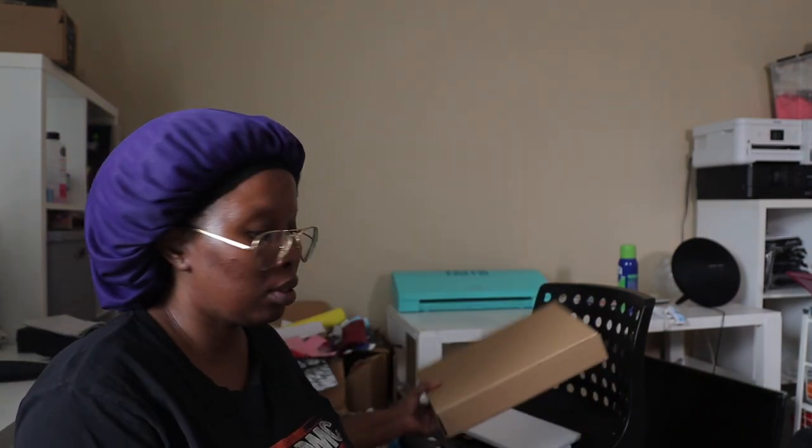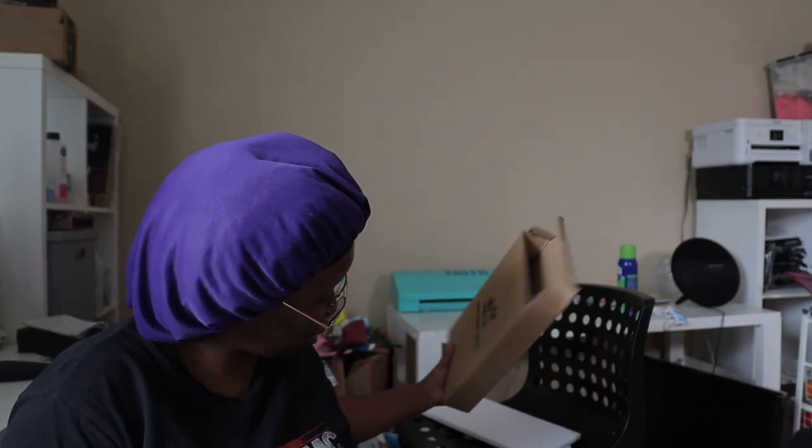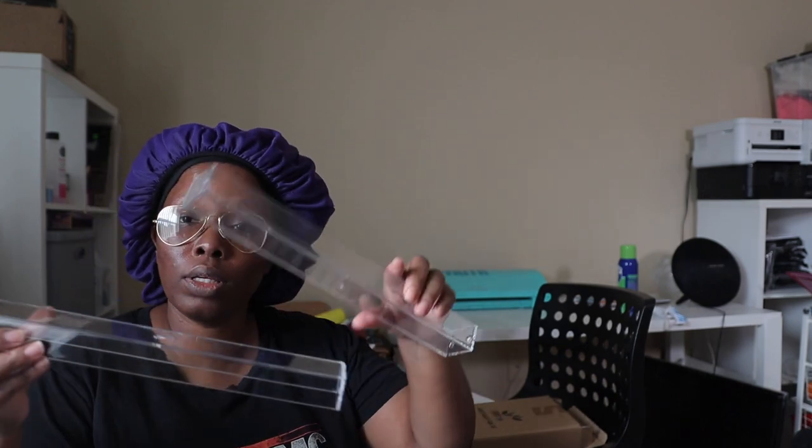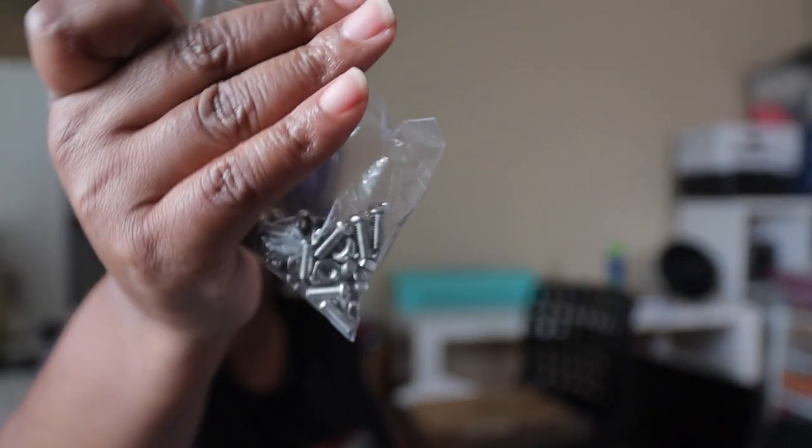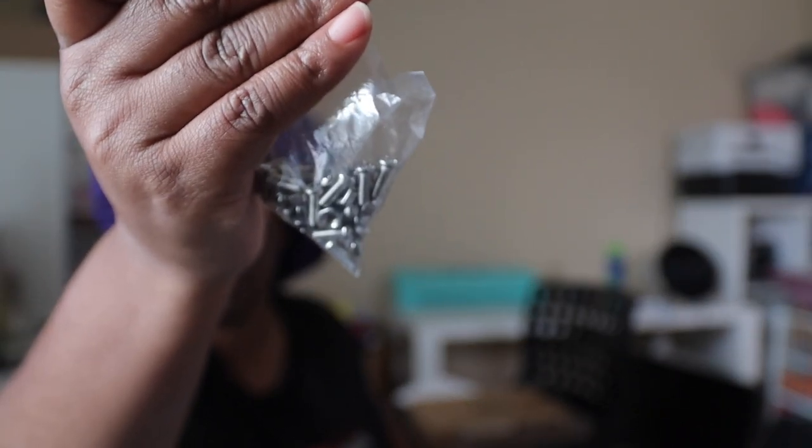So let's see what this nail polish organizer looks like. Sounds like some pieces. Oh, that's a lot of screws, bro. Showing y'all how many screws are in it. I mean, it makes sense. Oh, these are like the little trays. Look at this. That's a lot of little screws. Acrylic nail polish organizer. I'm tired of having them in the box.